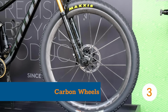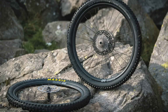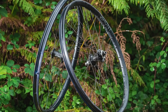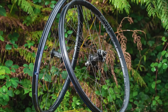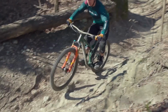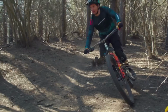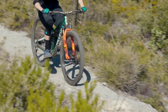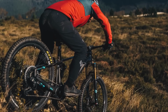Upgrade number 3 is carbon wheels. A new set of carbon wheels is one of the nicest upgrades you can buy for a mountain bike. They look amazing, save you some weight, and did we say they look amazing? However, beyond the outright kudos and thrill of owning something so nice, we think it's an upgrade we could live without. Carbon wheels are expensive, and if you're unlucky enough to break one, then 9 times out of 10 it won't be a quick repair job to get them up and running again.